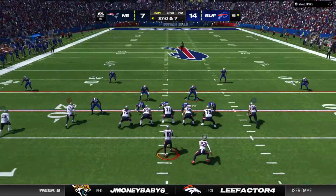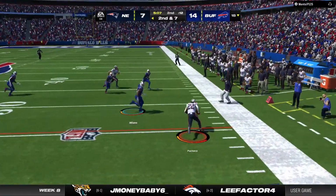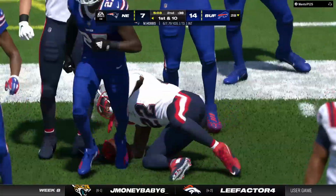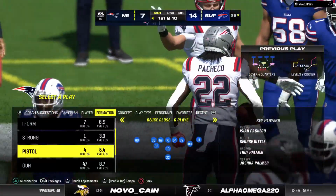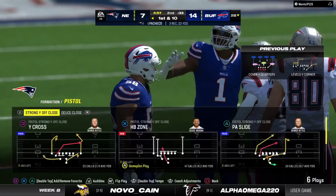On defense, they may blitz more in the beginning to get them going. On offense, they may go more up-tempo. Anything to get them out of that lethargy right at the beginning. And he'll be stopped right there at the 28. A 10-yard pickup, and it's enough for a Patriot first down.